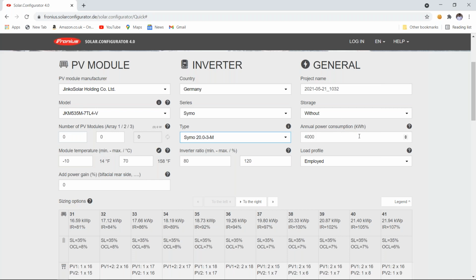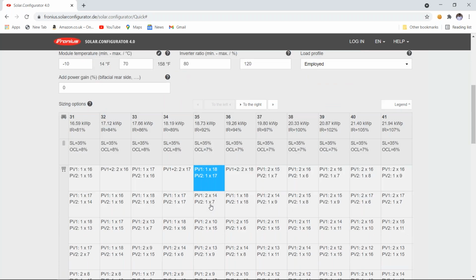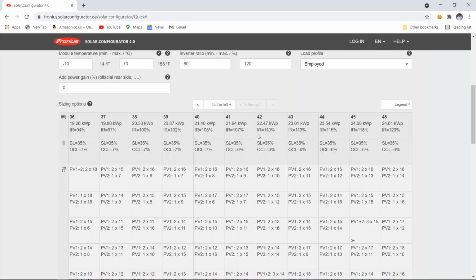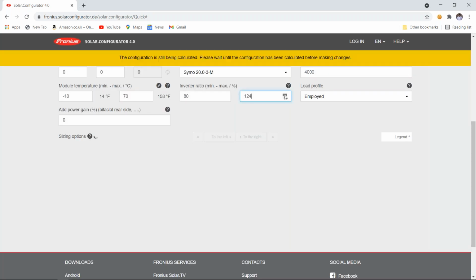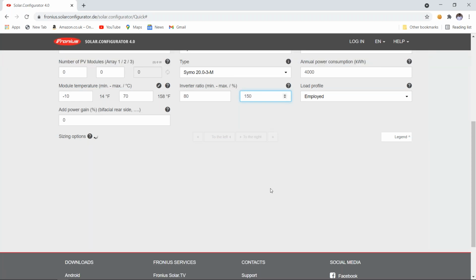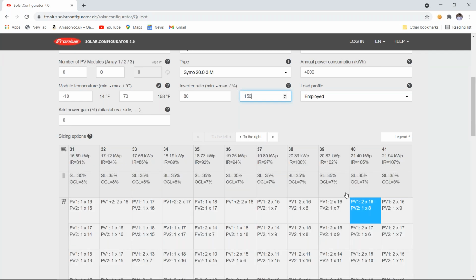After doing that, you can select the annual power consumption, depending on your region. With this, you can see that it has already presented us with different arrays that are possible. And from here, you can increase the inverter ratio. If you want to go for the 150 ratio, which, as you all know, our inverters can be over-dimensioned up to 150%. As you keep adding this, you continue to get adjusted scenarios or adjusted specifications that you can use. So there we have it.